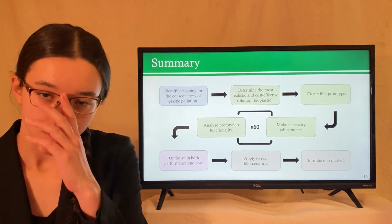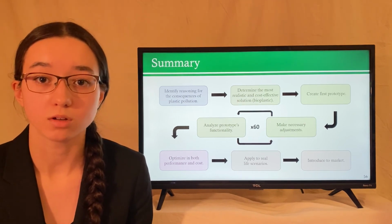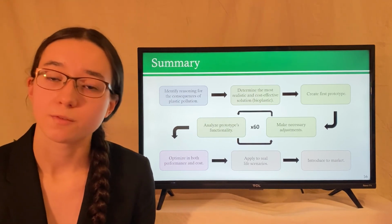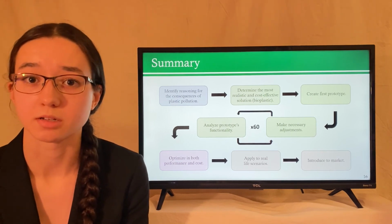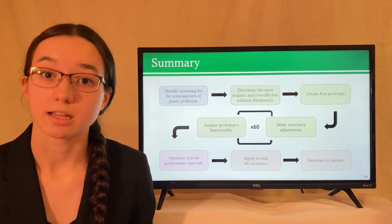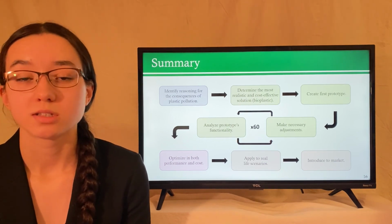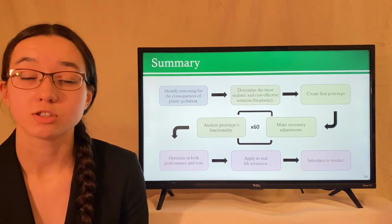Next, there's the application to real-life scenarios. So creating this as a wrapping for consumables and testing to see what is the effect on the food. Is it effective? Is it doing its job, and will it actually break down like it was predicted in this experiment? Once and only once that is done, then it can be presented to the market as a legitimate, sustainable plastic alternative.